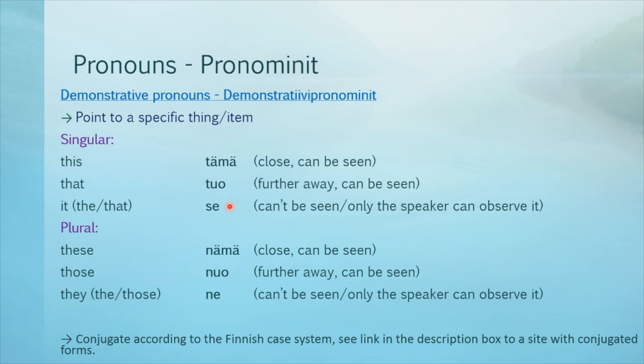The next form, se in Finnish, has three English translations, as you can see here. If I translate the word se directly, it would be it. However, when used as a demonstrative pronoun, se is usually translated either as the or that. Now, this is something that can't be seen right now, or only the speaker may be able to observe it, and I have some examples of this in the next slide.